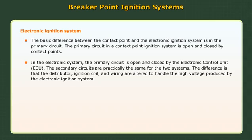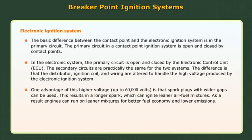The difference is that the distributor, ignition coil, and wiring are altered to handle the high voltage produced by the electronic ignition system. One advantage of this higher voltage, up to 60,000 volts, is that spark plugs with wider gaps can be used. This results in a longer spark which can ignite leaner air-fuel mixtures. As a result, engines can run on leaner mixtures for better fuel economy and lower emissions.